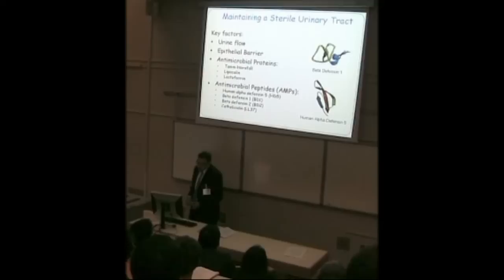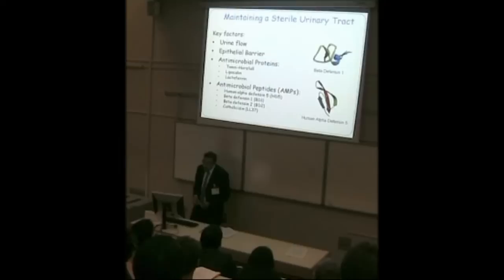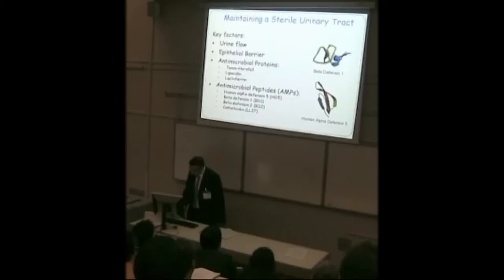The four that have been mainly outlined in urine are human alpha pentosin 5, beta pentosin 1, beta pentosin 2, and cathelicidin. They've all been detected within urine. I'll put a picture of a couple of those there for you. I'll talk more about those two in particular.